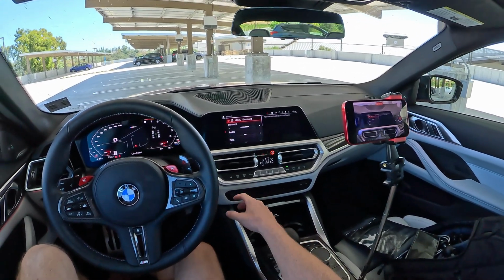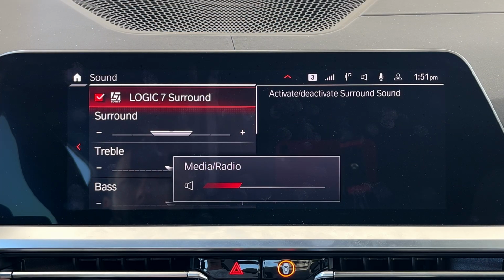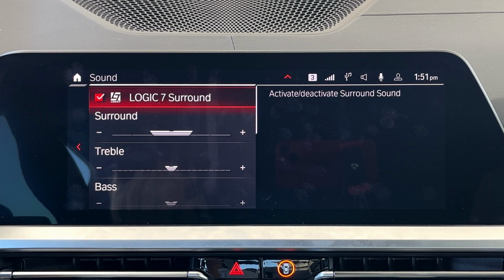In the media screen, we're going to go right here to sound. And then we see the first option, Logic 7 Surround. This is BMW and Harman Kardon's a bit older at this point version of surround sound. It's going to create a more holistic but artificial sounding experience. Let's turn it off and on.